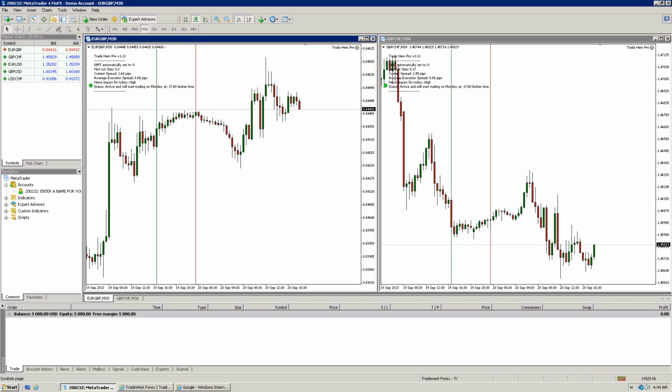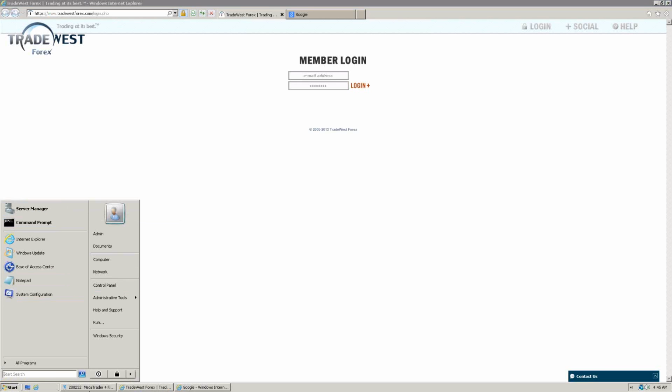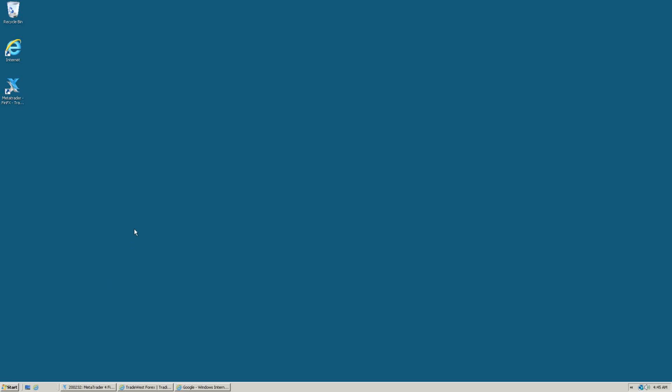Does trade management software like FX Synergy work with this? Yes, if you can install FX Synergy on your desktop, or if you use it in a browser, it can be done on the VPS. There's not a restriction like that. If I had it right now, I could go to FX Synergy, download it and use it. You can see here I've got a start button, the taskbar, a desktop. It's exactly the same, pretty much, as your normal computer. Got the recycling bin here.